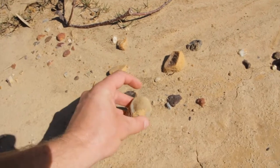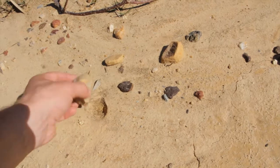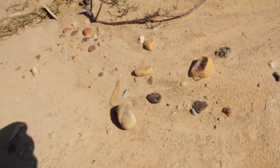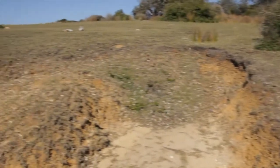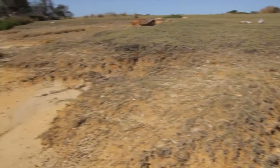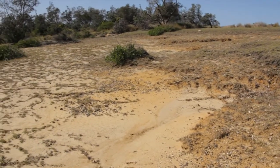So that could be another small fragment of a hammerstone. Difficult to tell. As with some of the other videos I've shown you, you've seen lots of mullers and things like that, and on this site I didn't see any mullers or grinding stones, so this may have solely been a flake manufacturing site.